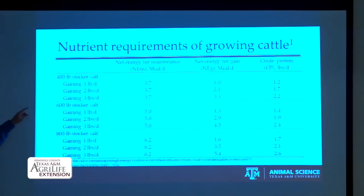Okay? So I've gone from 1 pound to 2 pound to 3 pound per day average daily gain within each of those weight classes. Notice how, one, it takes more energy to drive that level of performance. But the other thing I want to point out is as that animal gets larger, at the same rate of gain, those requirements go up. The older that animal is, the less efficient it is at gaining. Okay? So it's one of the reasons why, if we feed the same thing throughout the entire 400 to 600 or 500 to 800 pound range or whatever, their growth performance changes over that time.